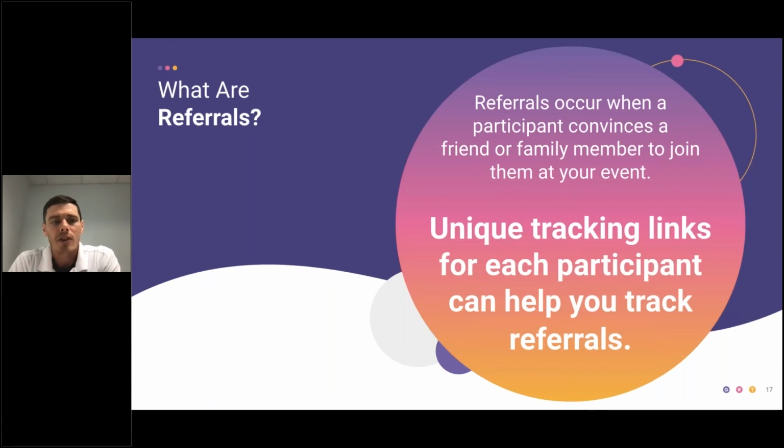When you check out for an event on our platform, we automatically gray out the screen. We show people the options to share via Facebook, Twitter, or email. And then we put a unique tracking link in that share. So the participant does not have to do anything except hit share. When they click on that link, we automatically track that they've clicked on it. And if they convert within 30 days, we give the original participant who shared credit for that.